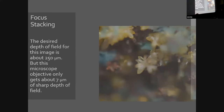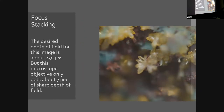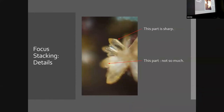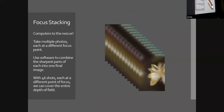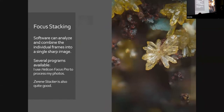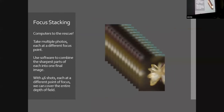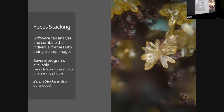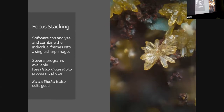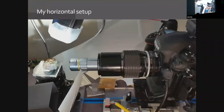Depth of field, I really... hey, stop that. It keeps auto advancing, sorry. I would want 250 microns of depth of field, but my sensor only does 5. With the focus stacking, there's a sharp part and a not sharp part. Okay, how about if we take 50 shots and let software figure out what's sharp? Voila. There's specialized software that does that, and I use that.